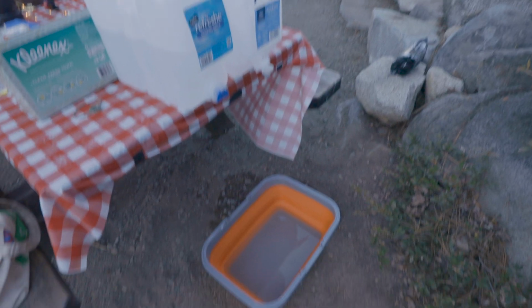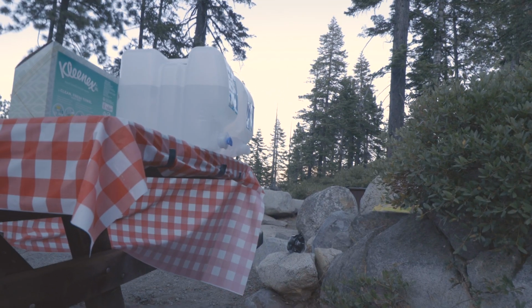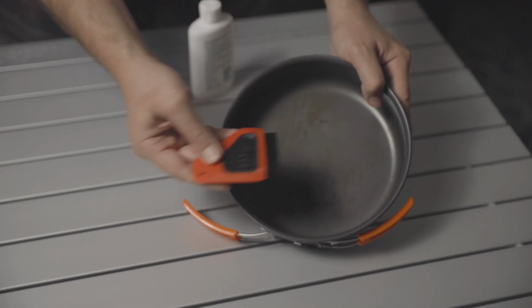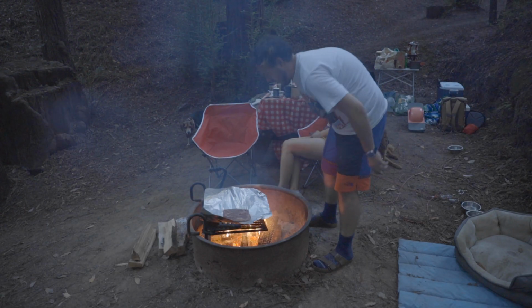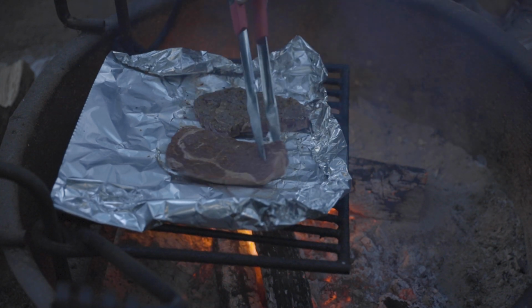That leads me to the next item, which is a little collapsible sink. You're going to constantly be wanting to wash your hands. You can do it right there. You don't have to go to the bathroom every time to do that. Also, some sort of dish brush and some soap to be able to wash off dishes. And also, I like to bring grilling foil. That way, we have steaks, we can throw the grilling foil down, grill steaks right on top of it. Don't have to worry about the cleanliness of the grill. And that's what cooked meat starts to look like right there.